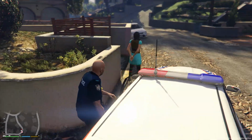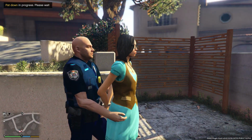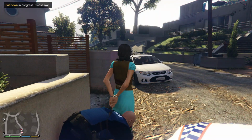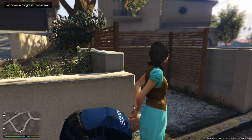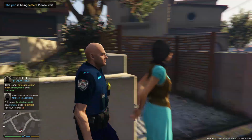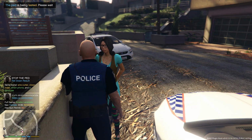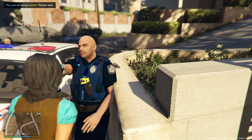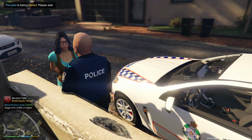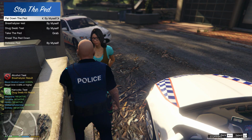Okay, let's do some background information checks on her. Just pat her down. Besides the taser, obviously. She's gonna be getting a lot of charges today. We do have some. Looks like it's nothing of major suspicion there. We've got a couple of interesting items, but besides that, it's pretty normal. We're gonna do a breath test on her, see if she's alright. Thanks. Okay, she is okay. We're gonna give her a drug test too, because she is in very big trouble. Thanks. Okay, so she is okay.